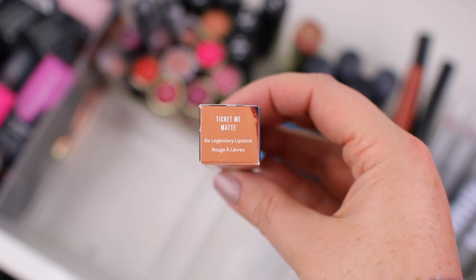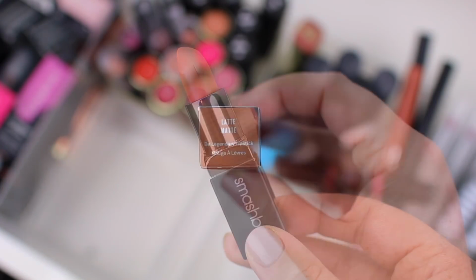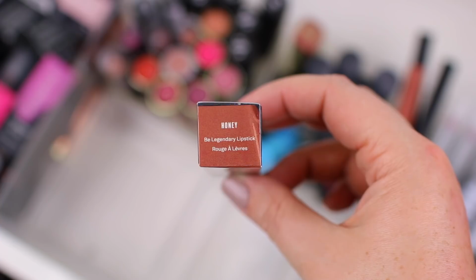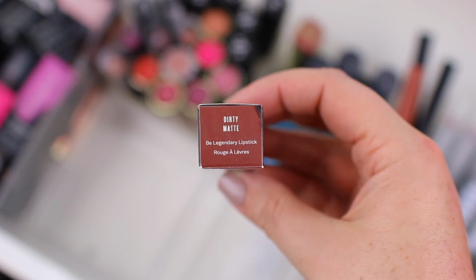Moving on to the third section, these are more traditional nudes, like more yellow or brown tone nudes. I just showed a bunch of rosy nudes and terracottas. So I'm going to keep probably a bunch of these as well, maybe about half of them, I don't know. I do keep them in the box because they're easier to see what they look like.